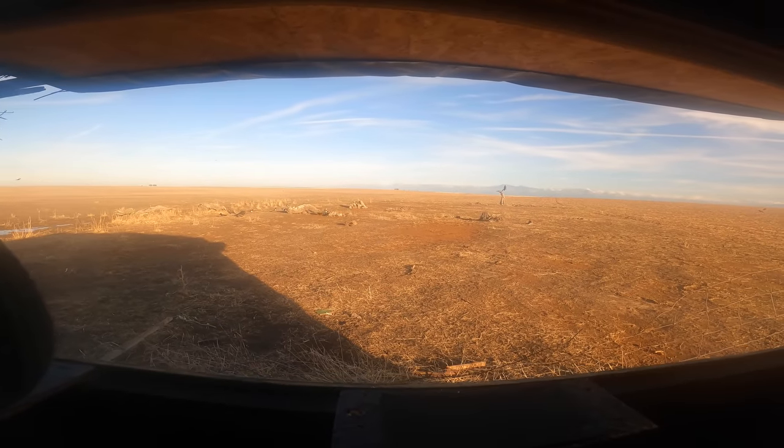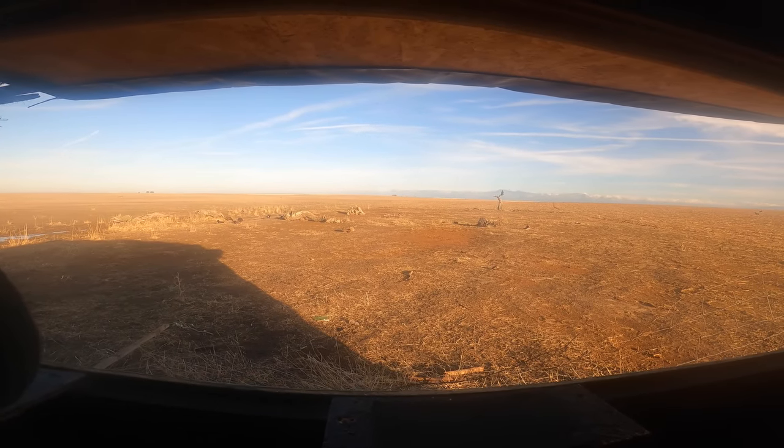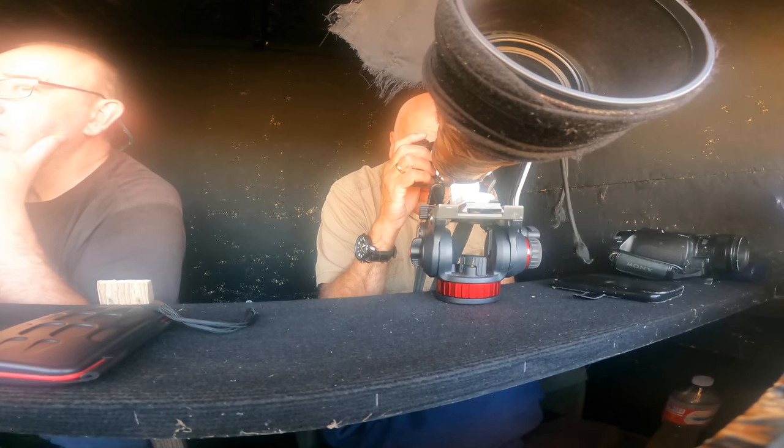This hide is called the step hide. And it's just very open. There's some distant hills, but otherwise it's just flat ground.